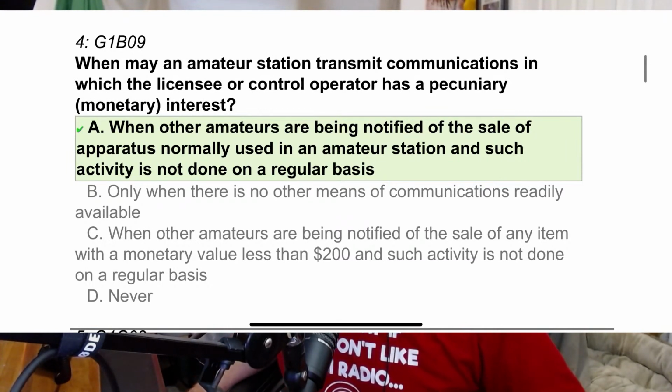It has nothing to do with C. C would seem plausible, right? When other amateurs are being notified of the sale of any item with a monetary value of less than $200. Jeez, no. You just don't do it all the time. That's the whole point. You just don't make it like the ham radio sale channel. No, don't do that. If you have something for sale, just mention it. Don't be an auction site. That would be brutal. So don't do that, okay?